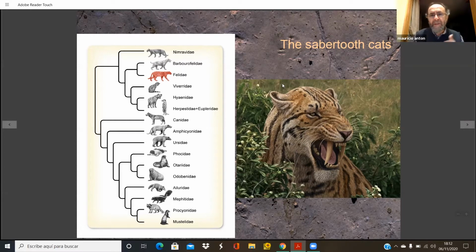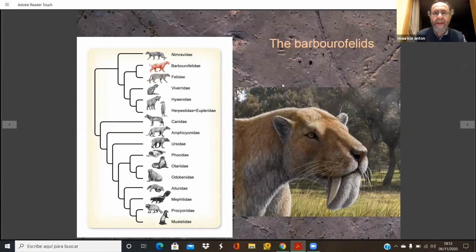But of course, they were not the only kind of saber-tooths to exist. So we have the Barbourofelids. They were another family of carnivorans that developed in parallel, as a form of convergent evolution. They also developed saber-tooth adaptations. And the animal that we see in the reconstruction, Barbourofelis fricki, was a very extreme example of such saber-tooth adaptations.